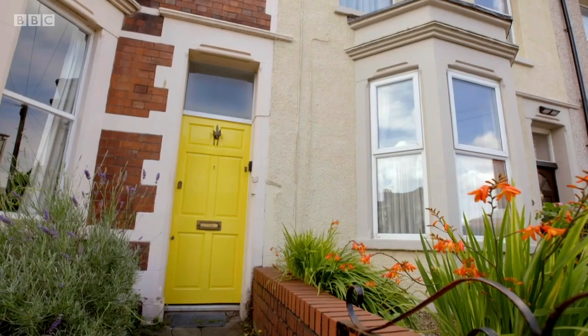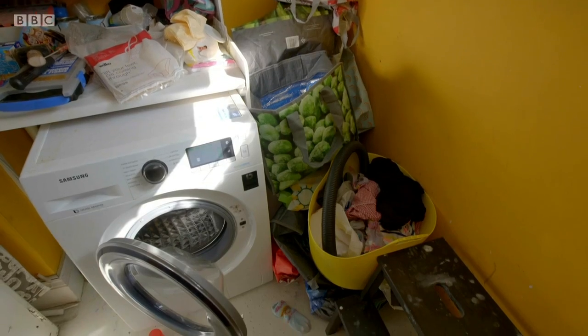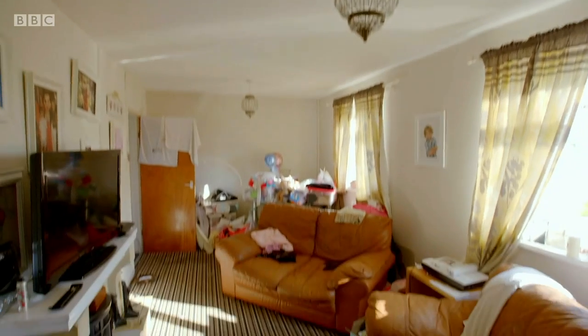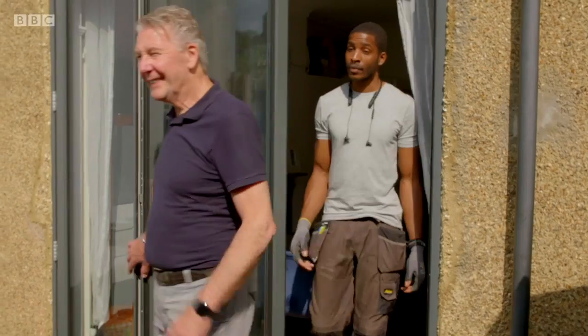However big or small, our home should be a haven. There's 1,000 jobs I need to do around the house. We just don't have the time. But it's not always easy keeping a house in order. It's such a shame we're not using the space. It is absolutely rammed full of stuff. But help is at hand.